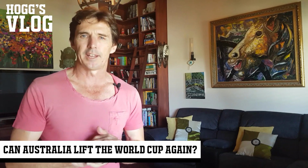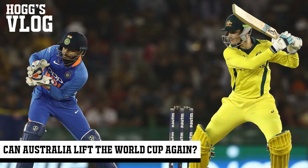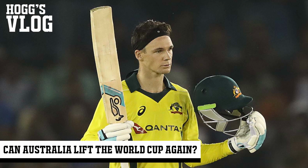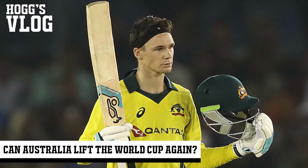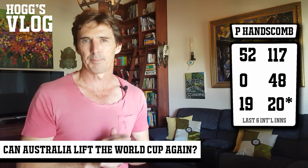Now, the reason why I've gone for Hanscomb at 5 rather than Maxwell, I think Maxwell's had too long a time to show his worth in this team. He's still averaging under 30. He's had plenty of opportunities, and Hanscomb is just finding his feet. He's starting to find his place in this team and he's feeling comfortable. Over the last year, he's averaging above 45, around about 47. So well done to Peter Handscomb.